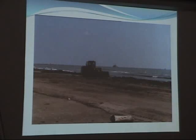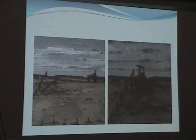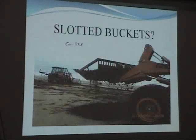And then normally what we do is just what everybody else does, put it on the forefront of the dunes and let it start revegetating. But also in some smaller areas, we use these tractors. We'll pull it up into a pile, and then at the end of the day, or maybe every couple of days, we'll come and take the pile and place it on the forefront of the dunes also. This is a slotted bucket.